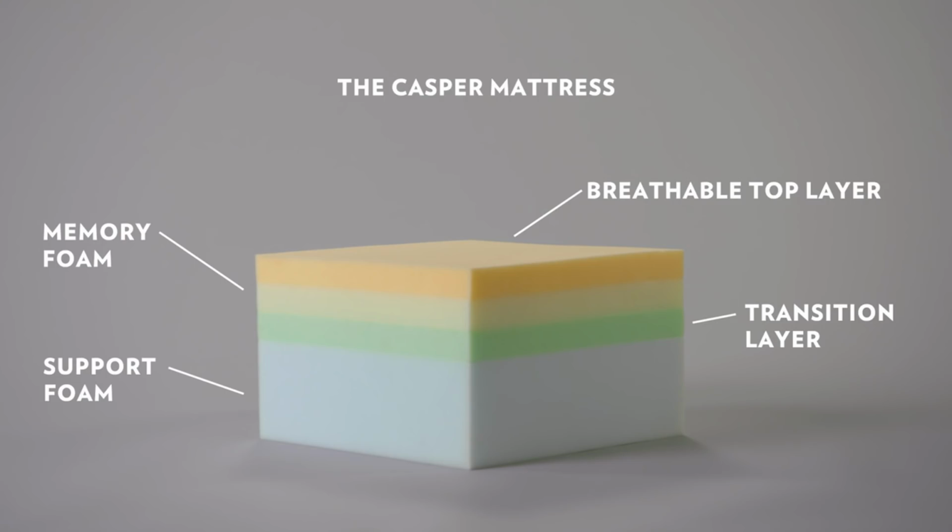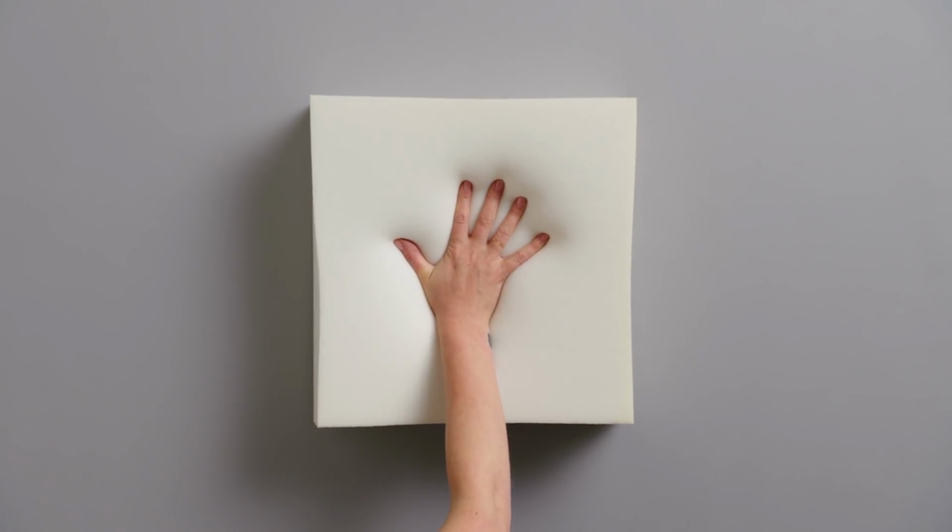The Casper mattress is a four-layer construction. The top is a really breathable, really bouncy foam. The memory foam is one layer down. You still get the pressure relief characteristics and the motion isolation benefits.